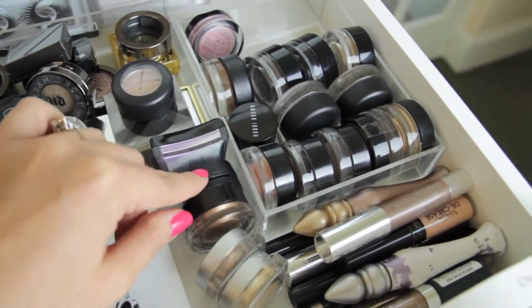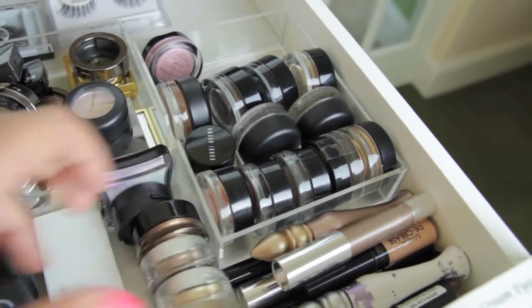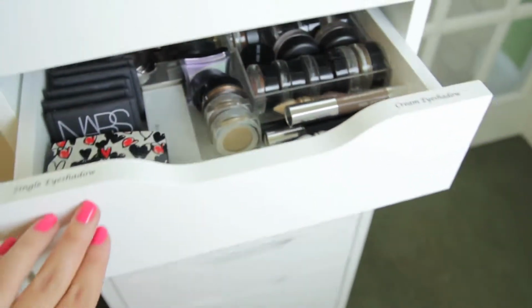A Giorgio Armani Eyes to Kill. I have one from the makeup store, which is a beautiful rose gold, and an Illamasqua one as well. So that is my eyeshadow drawer.